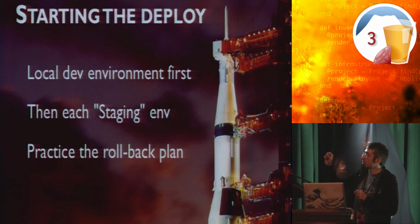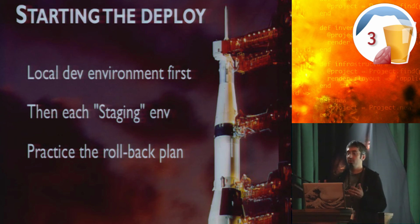And you kind of just work through this, and you've got to practice your rollback. When it comes to production time, you're going to want to roll back. Your staging environments are a good opportunity to do this. So we took our main staging environment, went forward, and we went back. And we went forward, and we went back. And we took it back and forth 3 times in the week before we went to production.